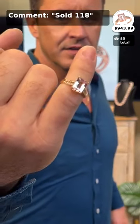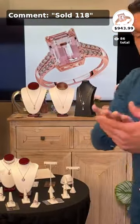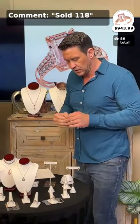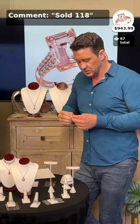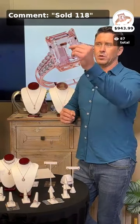The cutting is beautiful, just rooms and rooms of light coming back at you. But that color pink is what's really speaking to me. It is very, very rich. This is not your everyday run-of-the-mill sort of washed out Morganite. No, this is something truly, truly extraordinary. And the cutting, again, almost has that step cutting. Whoa.